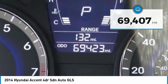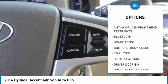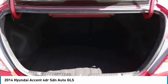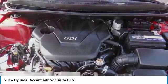Here are some of this vehicle's great options: traction control, air conditioning, dual airbags, Bluetooth, power steering, power windows, rear window defroster, electronic stability control, trip computer, CD player. Take this vehicle for a spin and see why so many shoppers are now proud owners.